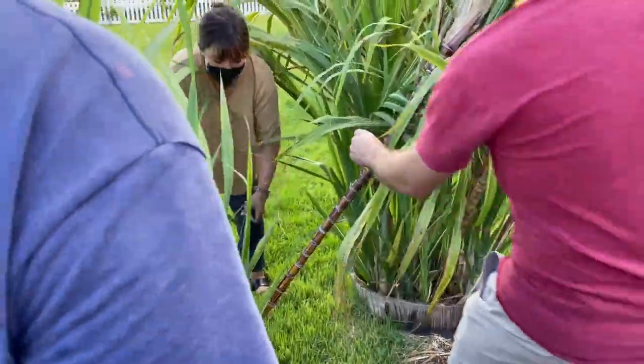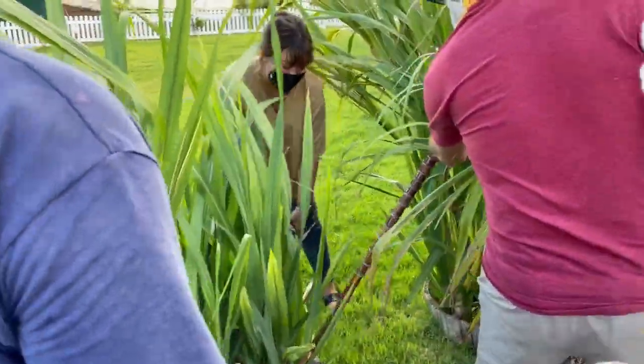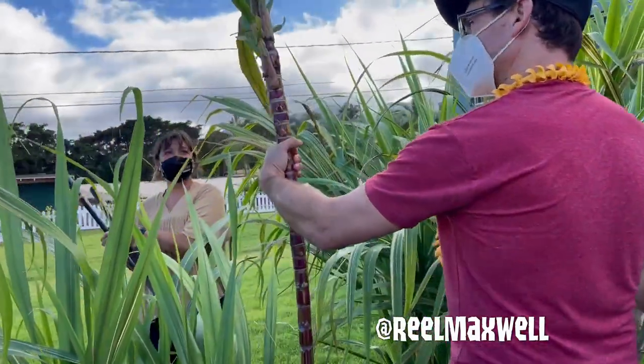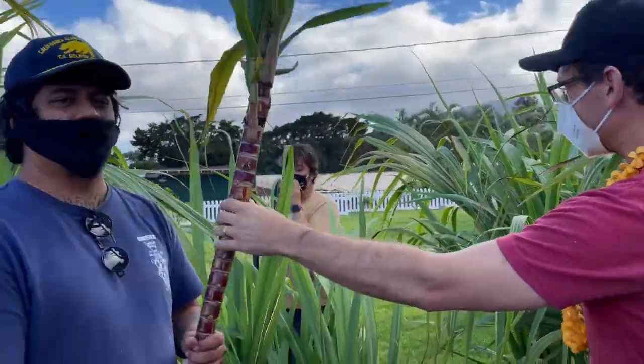Oh, the cute. Look at that. That's a big one. Oh, what? Are you serious? Yes, it's like a North Shore. Like, go out and get some cane. Carry it around with you.